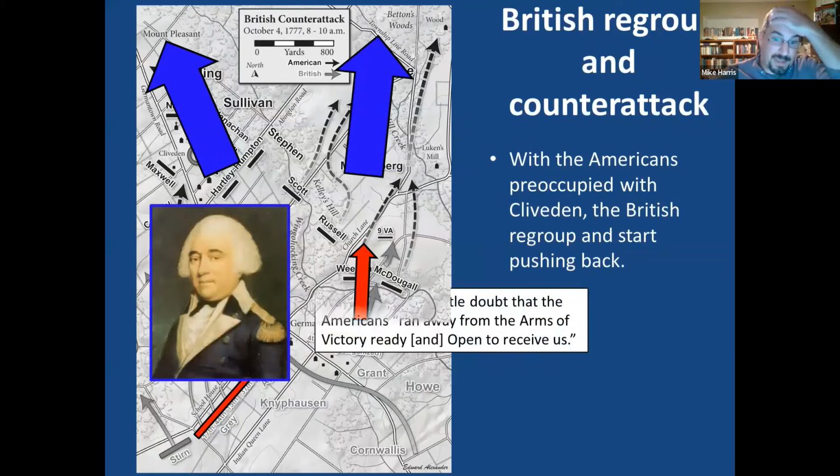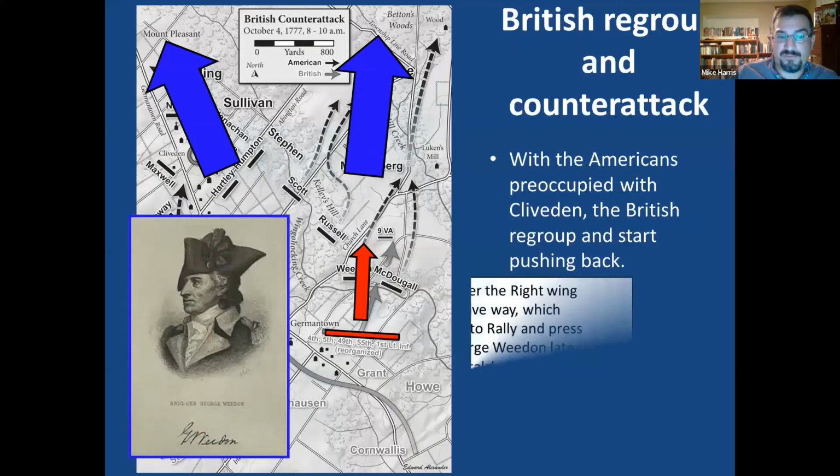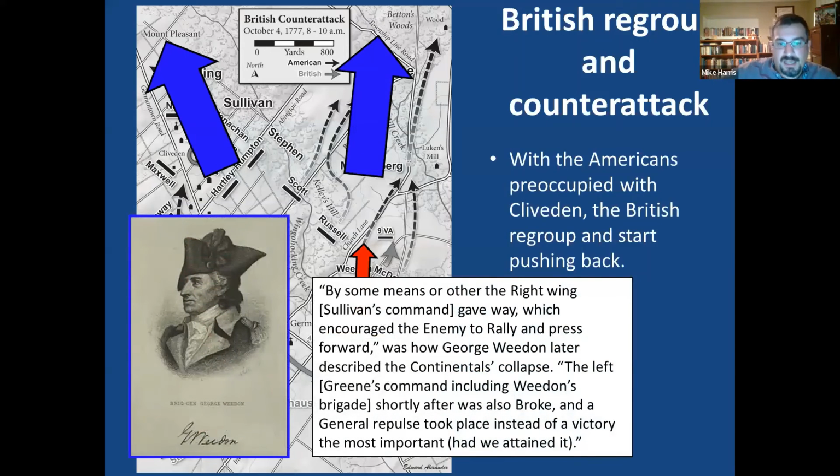I'm going to give you some quotes about this. Wayne expressed little doubt that the Americans ran away from the arms of victory, ready and open to receive us. One more time. Right on schedule. This is George Weedon, one of the Virginia Brigade commanders. He says, "By some means or other, the right wing," he's talking about Sullivan's guys, "gave way, which encouraged the enemy to rally and press forward. The left, which he was a part of, shortly after also was broke, and a general repulse took place instead of a victory, the most important had we attained it."